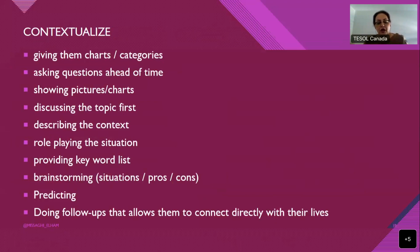And follow-ups, like they compare it to their real life, and they say, is it similar to their own situation, or how different is it after listening to the audio? So we can get the students involved before, while, and after the listening activity.